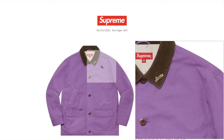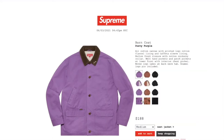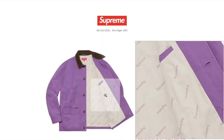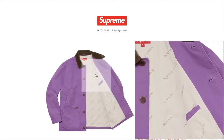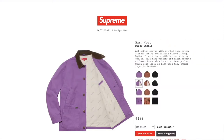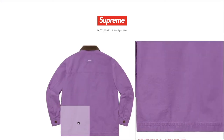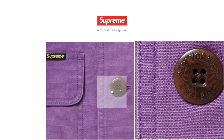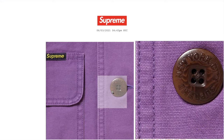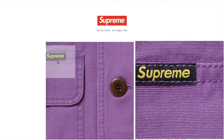So there's your enamel pin right there. And then you have the Supreme over the inner lining, and there's your inner pocket right there. And you got the Supreme loop right there on the back. And you have the embossed New York City Supreme on the button. There's your black box logo tag right there.